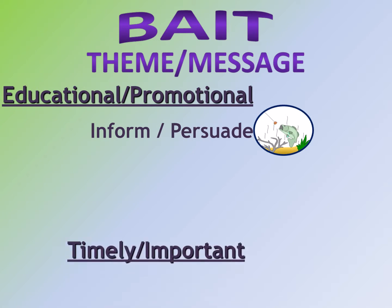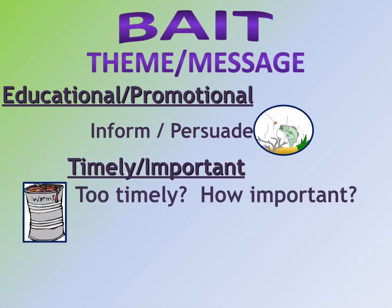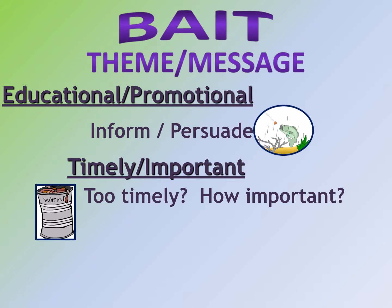You also want to make sure your bait is timely and important for your audience. Remember that the fair audience is the general public, not just the 4-H'ers at the fair. But now that we know what we want our bait to be, how do we get them to stop and look at our booth?